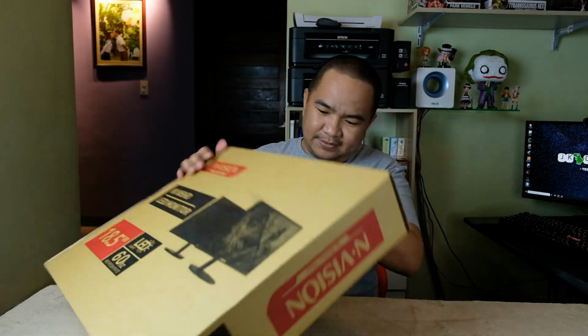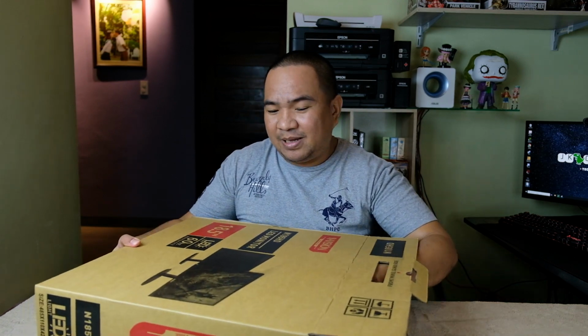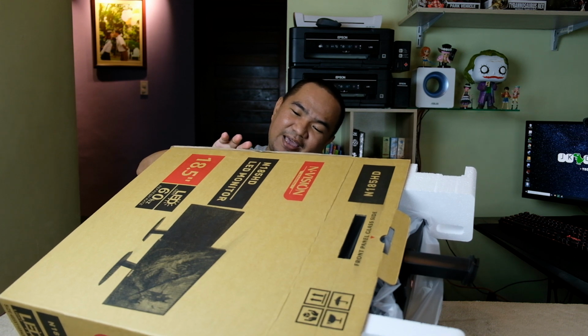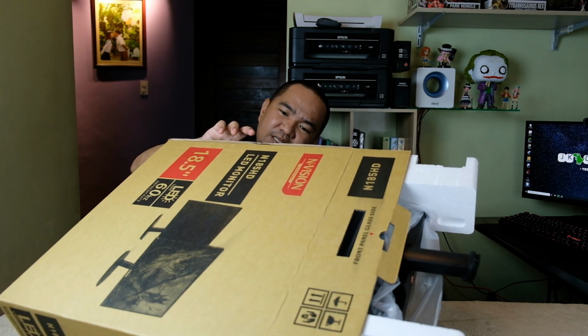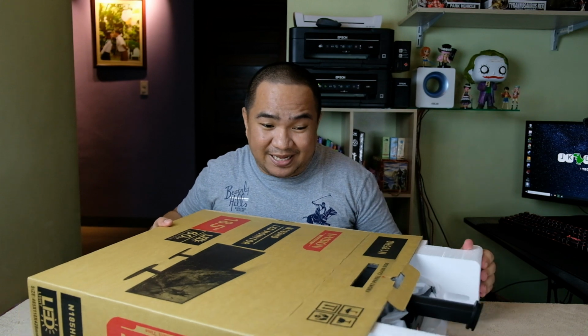Okay, let's check what's inside this monitor. Okay, guys, it's not a 1080p monitor. Actually, it's a TN panel. And what else? It's 18.5 inches. It's a small monitor for a secondary monitor, and at the same time, 768 resolution. It's not a 1080p, guys. So bear with me. You won't have a good movie experience or something like that, but productivity-wise, I think it will help.